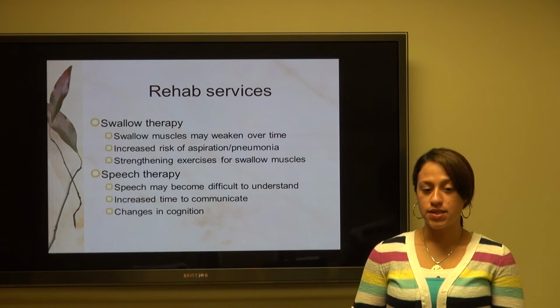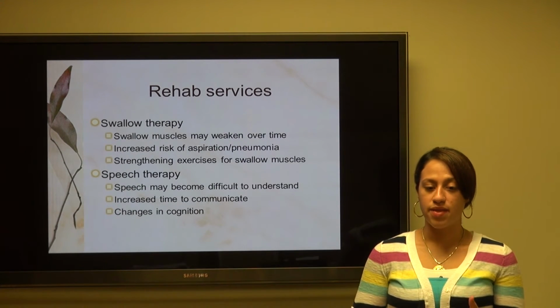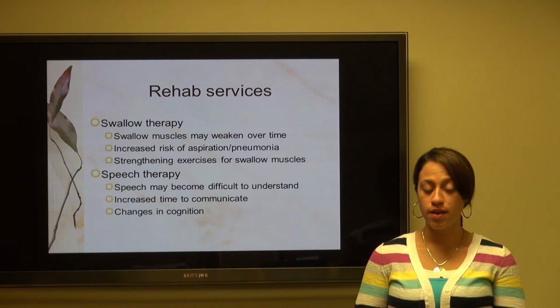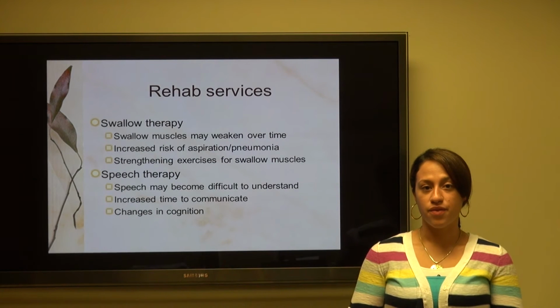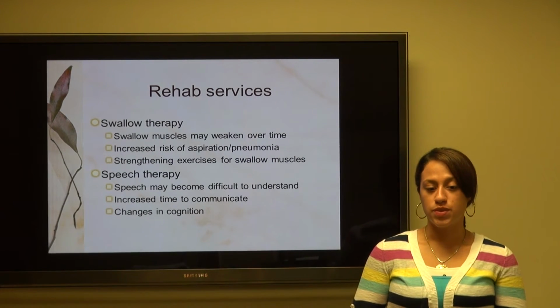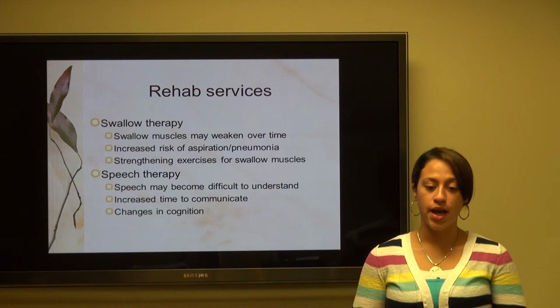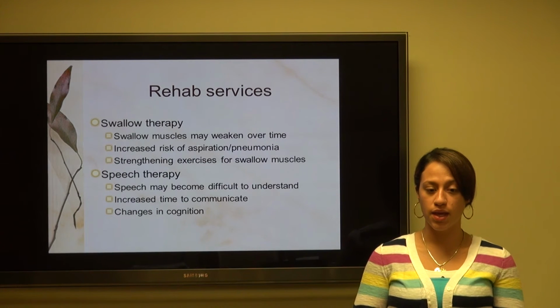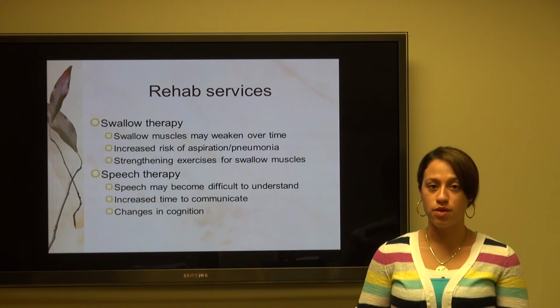Some patients with Parkinson's may also require swallow or speech therapy. The same way that muscles in other parts of the body can get weak, so can the muscles for swallowing. And so most patients can benefit from exercises that are geared towards strengthening those muscle groups. In terms of speech, sometimes over time, speech may become more difficult to understand and it's harder for the patient to communicate. And so speech therapy would be great in those instances.